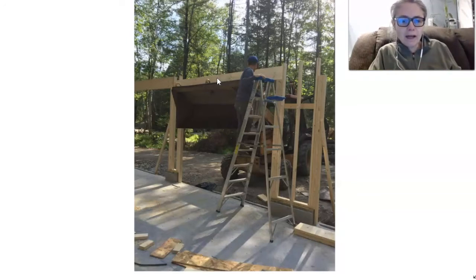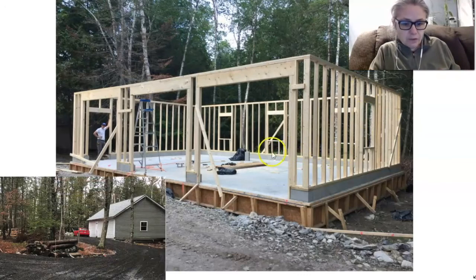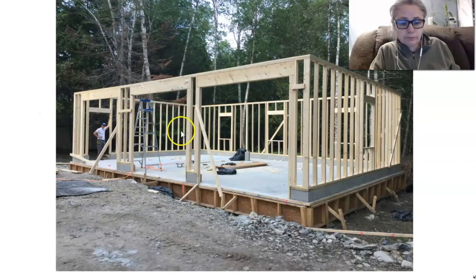So I did as much as I could, but we needed to use machinery as much as possible to help ease the burden of lifting heavy things. So this is that 3-stall workshop, basically framed out. You can see the 3 garage doors, the door to enter, and some windows.